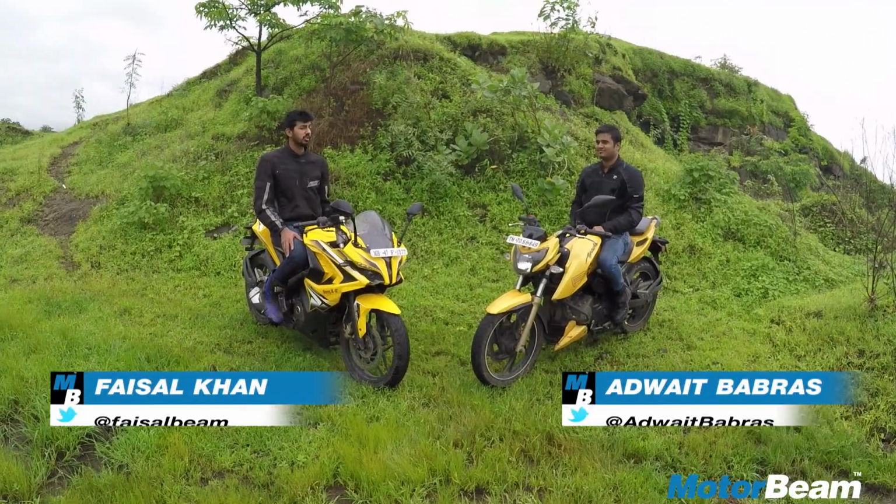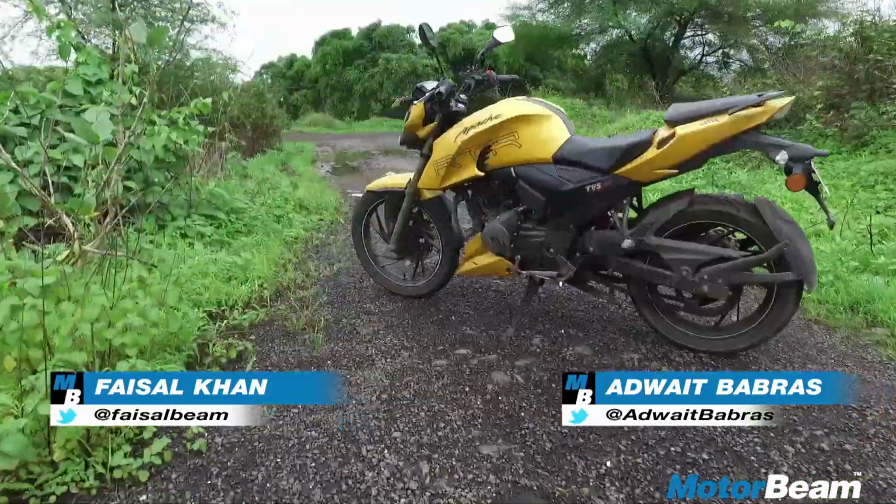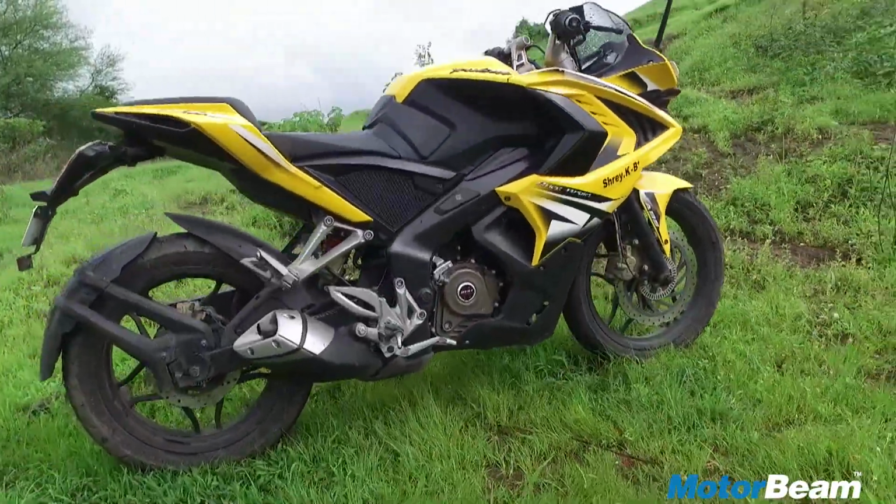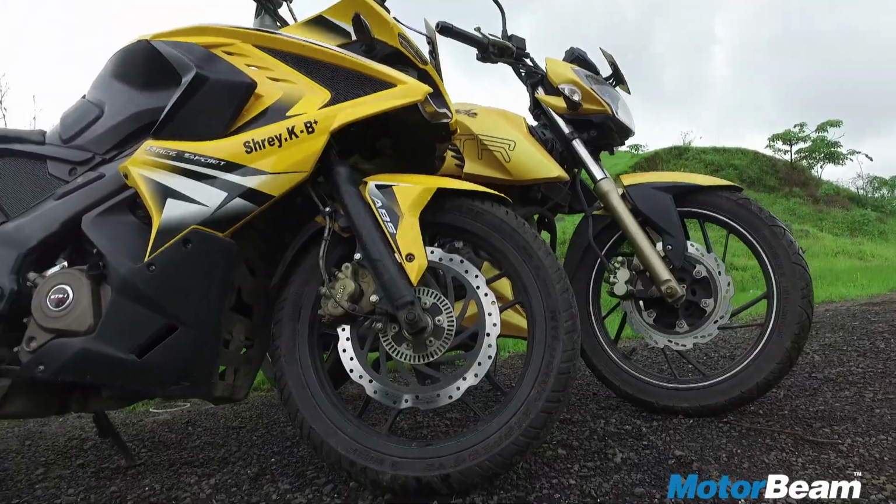Today we have with us the flagship TVS motorcycle, the Apache 200 Fi, and the flagship Bajaj, the Pulsar RS 200. Let's see which of these two Indian bikes is the better one.